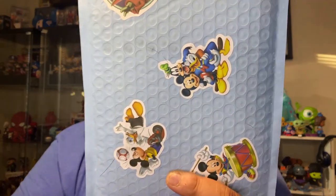So moving on, we have this package from Karen from Plainfield, Illinois. And look at how cute all the stickers are here.